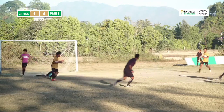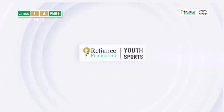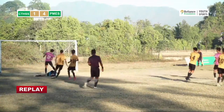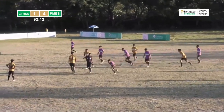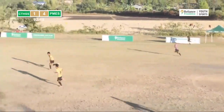And that's saved. CT's number 12, Carlos Singh, who has been their sole goal scorer so far, could not find the back of the net from the spot. Good outstretched hand from Amarjeet with a good strategy. Good display of support play.